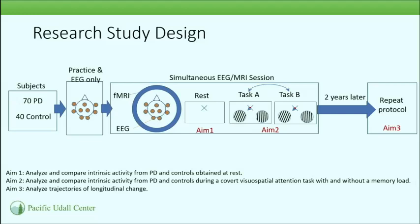And then you go into the fMRI scanner with the EEG cap on. You rest for a little while where you just look at a little X, a little cross on the screen, and then you do the memory task with those flashing dots, and then you do the attention task, or the other way around. And then 2 years later, we ask you to come back and repeat this protocol.